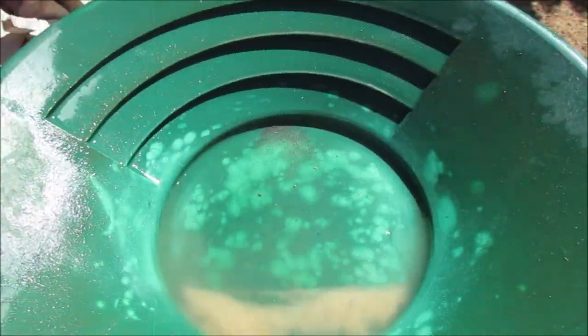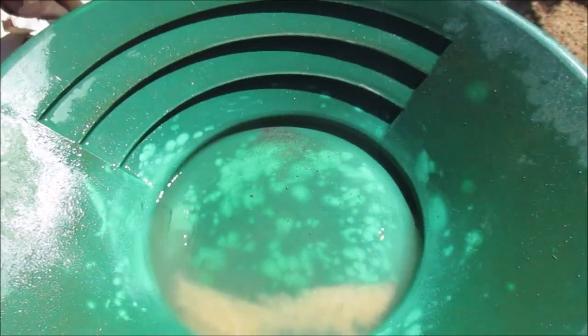You see the grey sulfides there? And I can't see any gold. Yeah, I'll have a look under my jeweler's loop. Okay, guys, I'll get back to you.